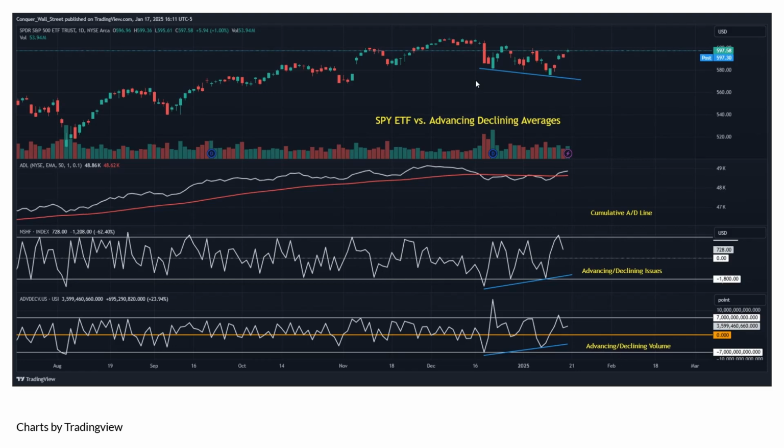And what we see on the chart is the SPY making these lower lows, but we also have on the advancing declining issues within the major indexes a divergent high going back into mid-December through the new year. And that's played out. With this latest CPI report, we see a nice significant bounce in the markets breaking out from this divergence.